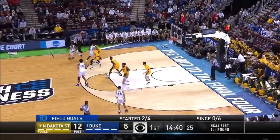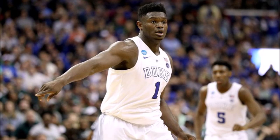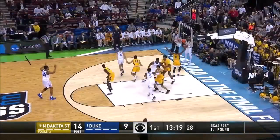But with that being said, let's get right into this mock draft. Selected with the first overall pick is Zion Williamson, 6'7" forward from Duke University. This shouldn't be a surprise.